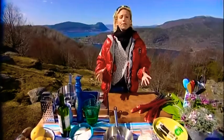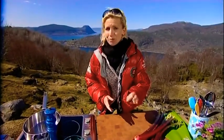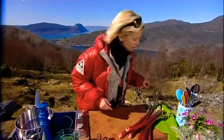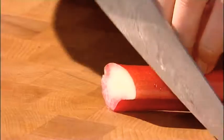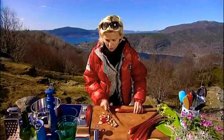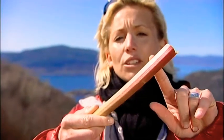So right here, I am going to make a rhubarb soup with a white chocolate mousse. Really, really nice. We're going to start with a rhubarb soup. Really easy. We just cut the rhubarbs into chunks. And you can buy rhubarb in the store now. They have just arrived, and now the skin is really thin at the moment, and you can just boil everything. You don't have to peel them. You have to do that later on during the summer.